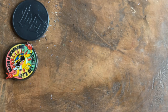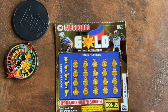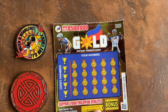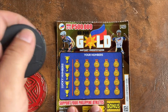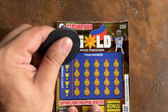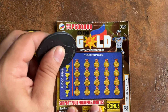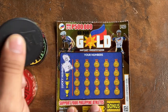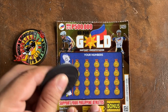Okay. Let's do the 50 peso gold. So let's look for our lucky numbers. Days and Scratching, amazing channel, love his coin. I don't use it much because I want to save it, so I use my coins because I have mine red and gold and my full black for sale or for swaps. If anyone is interested, email me and we can talk about it.